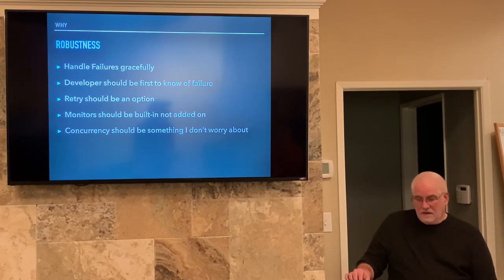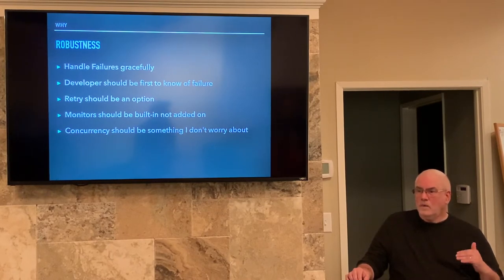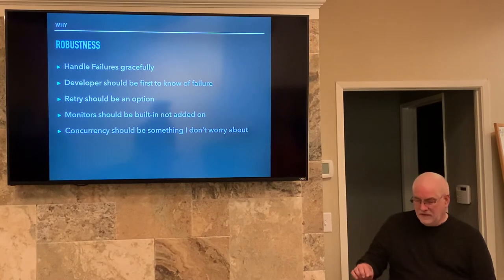And then concurrency. That's a big one for me. I shouldn't have to worry about it. I'd love to not be involved in writing code, threads, whatever you're going to use as your favorite tool for maintaining concurrency. I shouldn't have to worry about concurrency. It should be built in. That's the ideal.